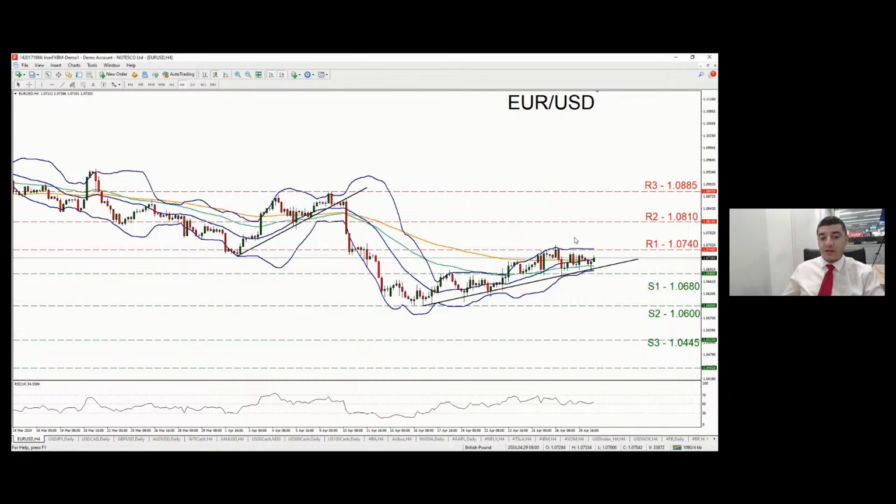Because if it does meet resistance at this point, the next key financial release, if you take it from monetary policy, would be the Fed's interest rate decision, which currently has a 97 percent probability, if I'm not mistaken, for the bank to remain on hold. So that's the next big test for the Euro USD. For now, sideways bias between S1 and R1.